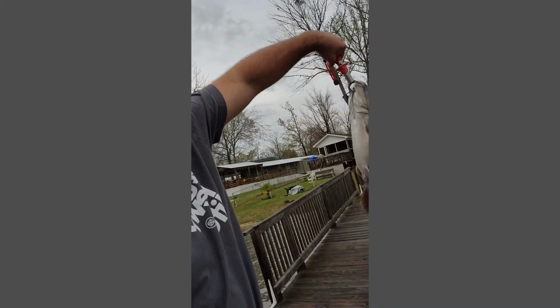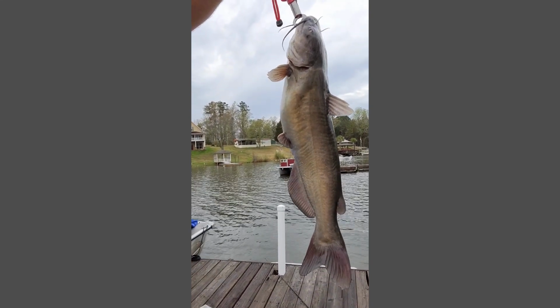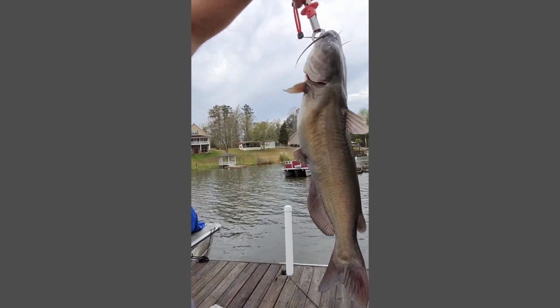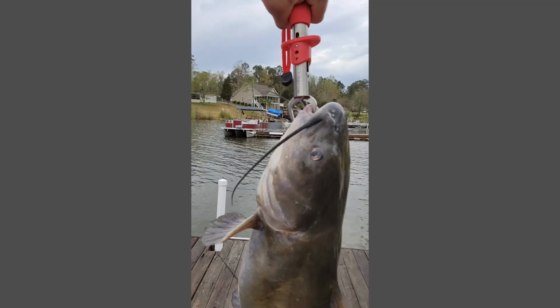One of my absolute favorite things to fish for is catfish. It's one thing I'm naturally good at, as you can see from yesterday. Look at that. That's a big boy. Big old cat. He's croaking at me too. Here. This is dinner.